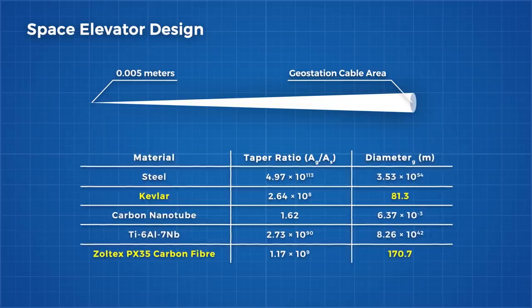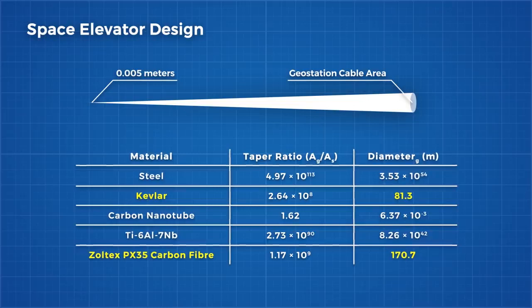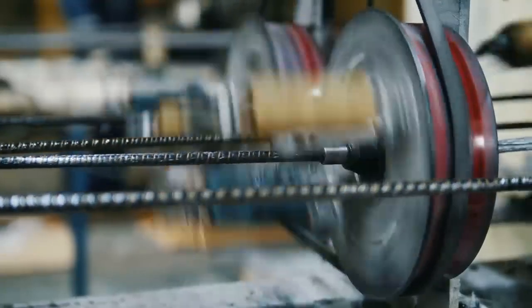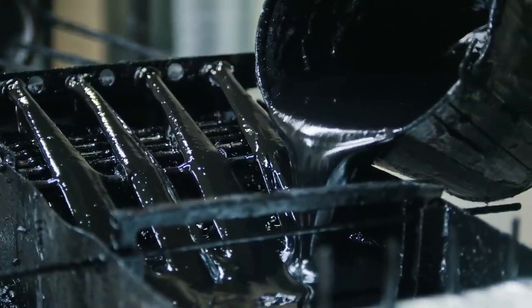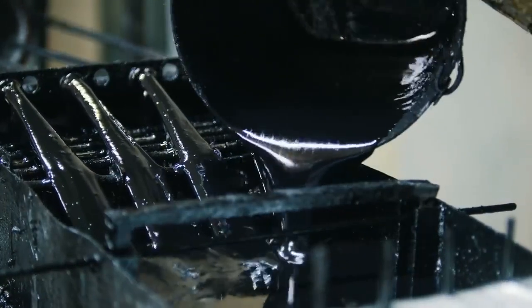They will have a circular diameter of 80 meters and 170 meters respectively, still not quite feasible. The amount of material required to build something like this would outstrip any cost savings we could possibly supply. And that's just assuming the fibers could even be formed into this shape without losing a significant portion of their maximum tensile strength, which is a big assumption.